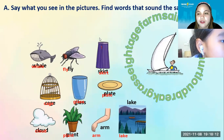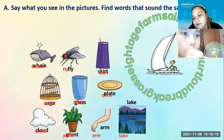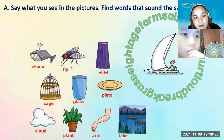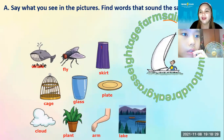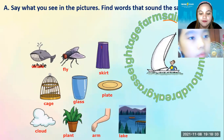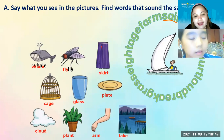Okay, you have to encircle the word that you found. Did you find something that sounds like whale? No. Okay, wait, I will give you an example for whale. So the word that sounds like whale is sail, right? Whale and sail. How about fly? You can look for the word that sounds like fly. Okay, let's see. Dry is correct.